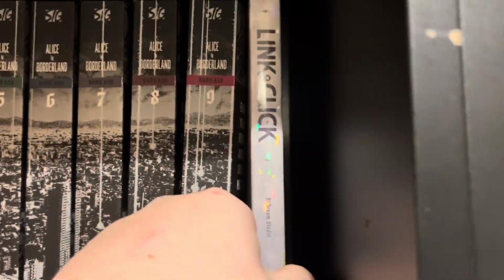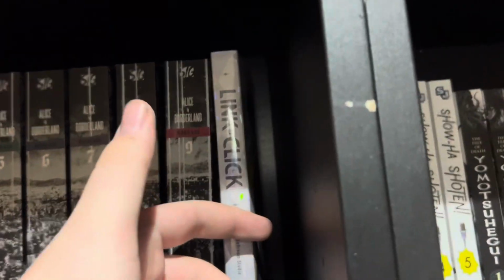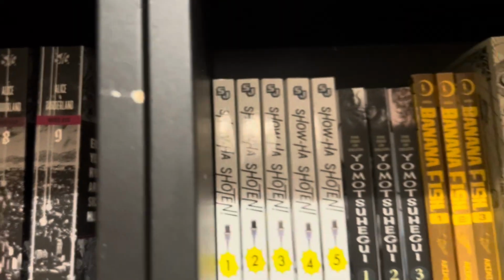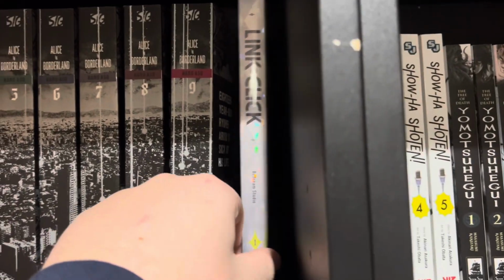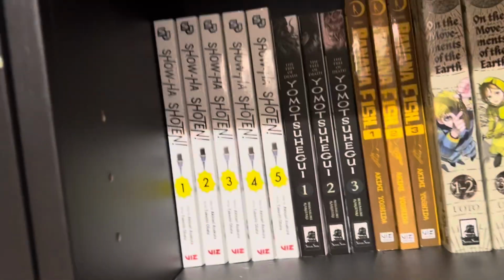Next, we got Link Click Volume 1. I also just bought this. I love the anime, so I got this. And I'm pretty sure Link Click is an anime original. They made it into a manga, which is pretty weird, but whatever.